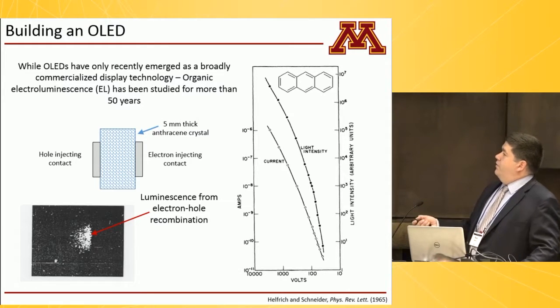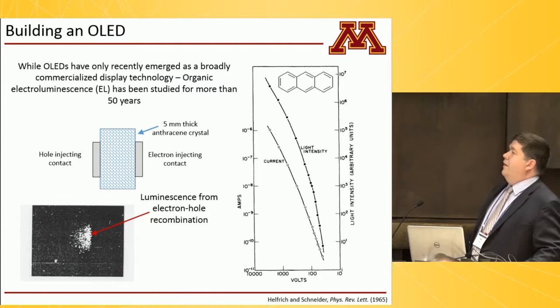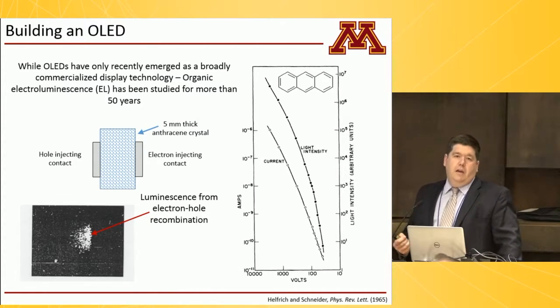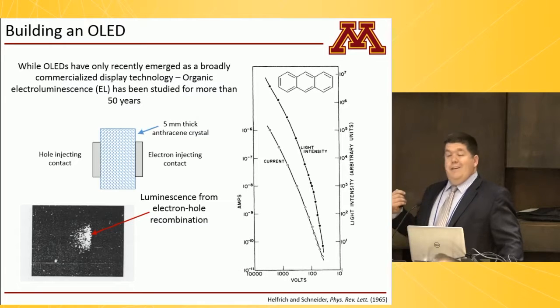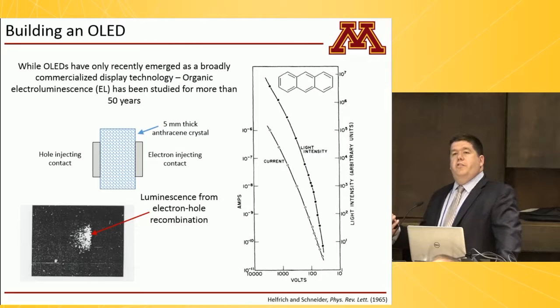And the main reason why is that the conductivity of these materials is very low. So if you look at the voltages being applied to these crystals in order to get any kind of electroluminescence out of them, you're talking about kilovolts, right? And so at the time, this was really something that, while interesting, was almost a curiosity of the system because the practicality was just not there yet.